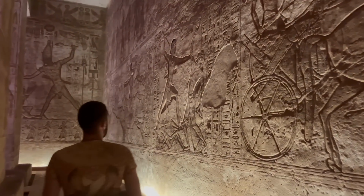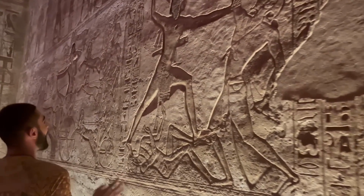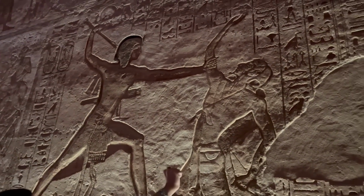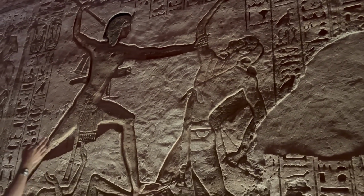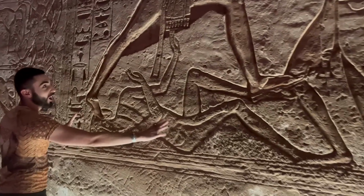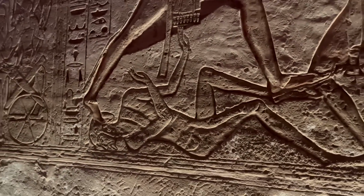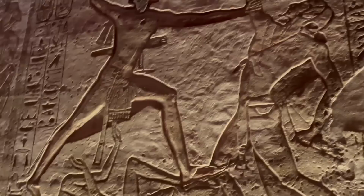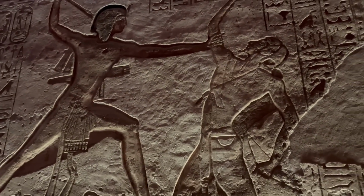Sarah, we know Ramses is a prolific warrior, but here it's really indicated. Ramses is here, striking an enemy, holding him up by the arms. While he's doing that, he's stepping on the head of another enemy, crushing them underfoot. This is quite a powerful scene, isn't it? It really is, and the scale of it as well. These are slightly more than life size, I would say.